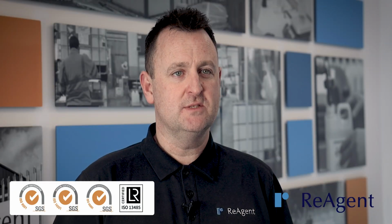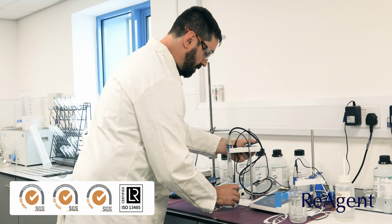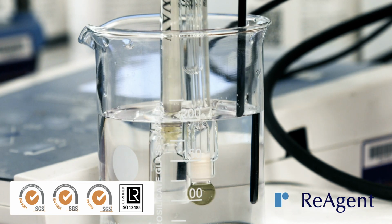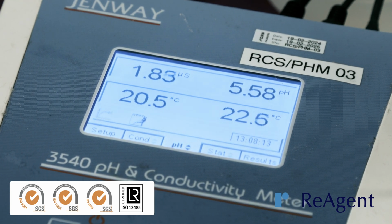ReAgent has multiple ISO quality accreditations, and our EP water undergoes weekly in-house testing as well as regular third-party testing, so you get consistent purity and safety. Our system is fully validated and is sanitised regularly to control bioburden.